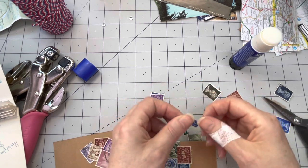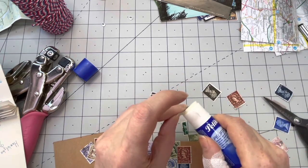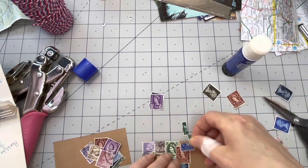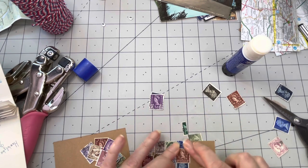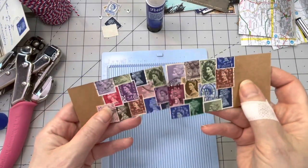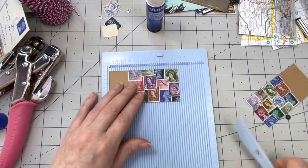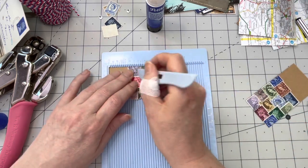Just need a spot here. Ta-da! Gonna do the other one. I did both. They're lovely. Yes. We need to make some scores. Yeah. I'm gonna score this at 1.5.